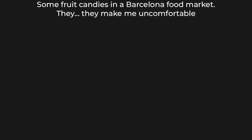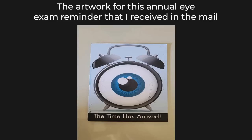Some fruit candies in a Barcelona food market. They make me uncomfortable. The artwork for this annual eye exam reminder that I received in the mail. The time has arrived. Nightly check under rail cars.